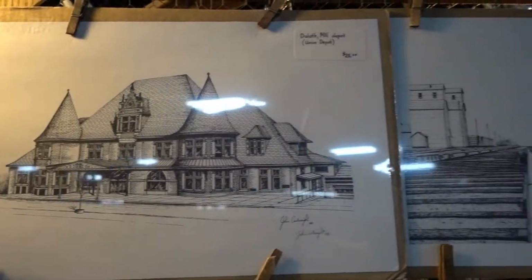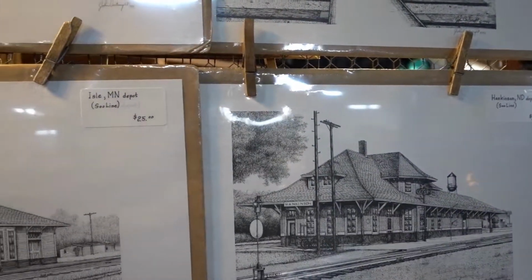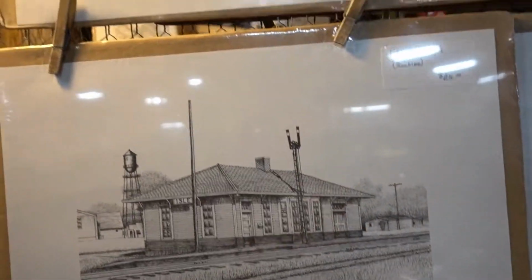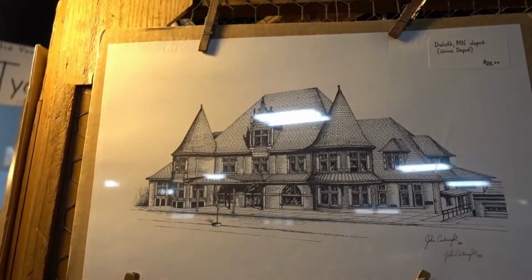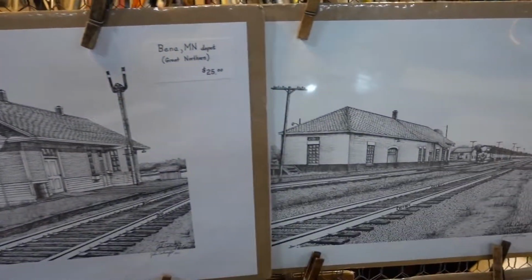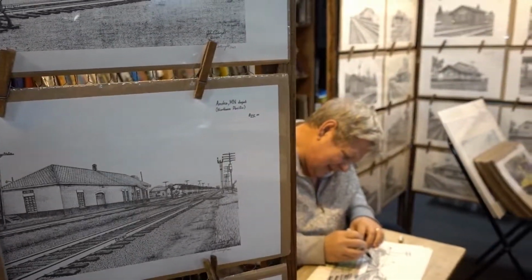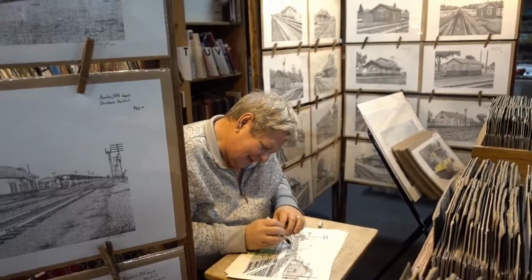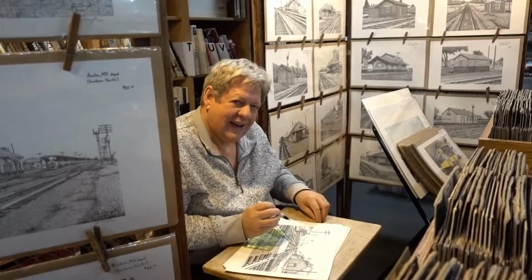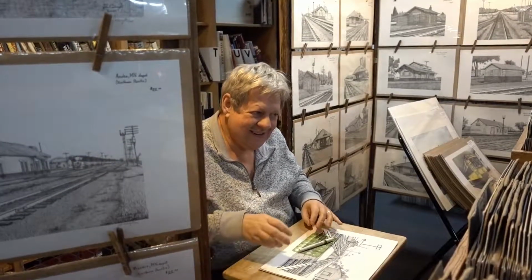And so look at these beautiful drawings of old train stations. This one's the Duluth, Minnesota depot. Look at all of these, and guess what? Here's the Anoka depot, and we have the artist right here, hard at work on yet another one. Hello, sir. Hi. How are you doing? Good. Welcome to Tommy Travels the Second.